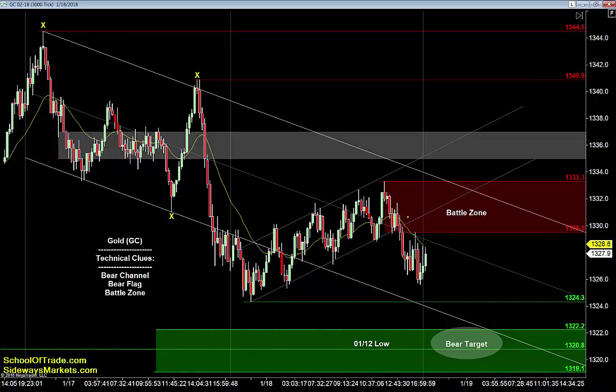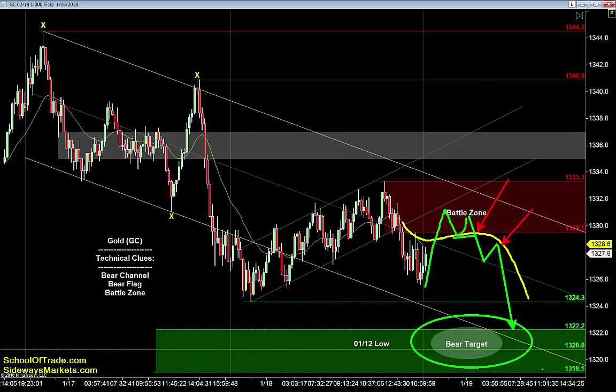It may even be as simple as up, failure, breakout, pullback, right? And return back down to that low as well. Failure, breakout, pullback, and then of course the goal at that point is to get right down to that bear target that we talked about again from last night's newsletter.